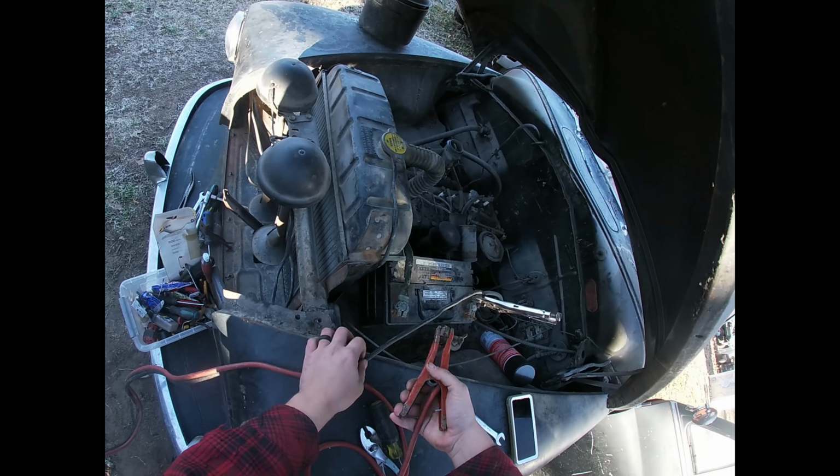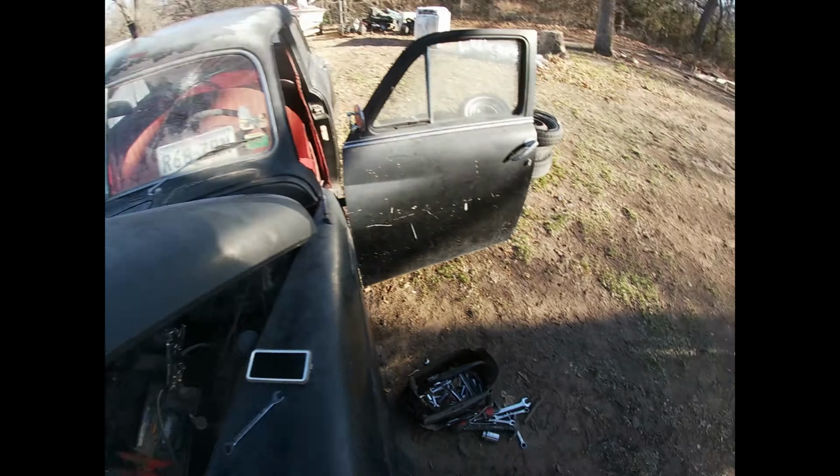Okay, this battery's dead. I'm gonna put power to it and just look around and see if I see any smoke. You gotta be careful. You burn this thing down fast, fast, fast. Just try the headlights. Oh, look. Okay.